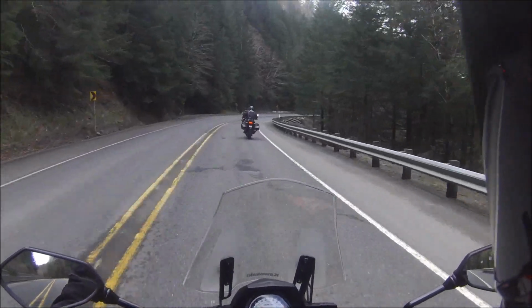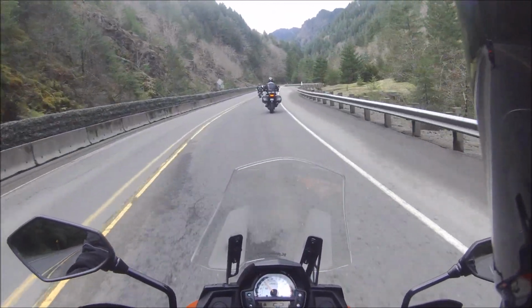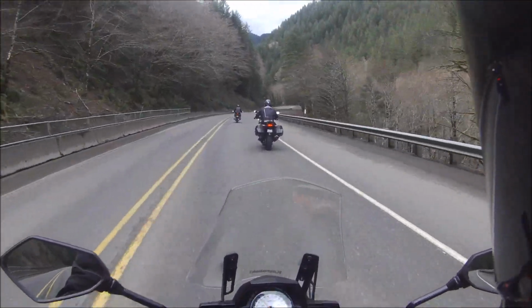I forget what highway we're on, but I'm in Washington right now. I'm riding a friend of mine's bike. It's a Versys 650. Rode it for a little while, but I'm liking it. It has a very manageable size.